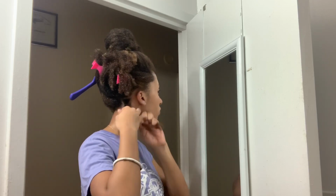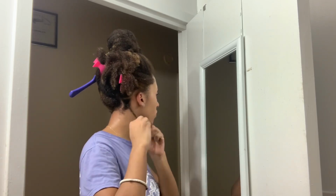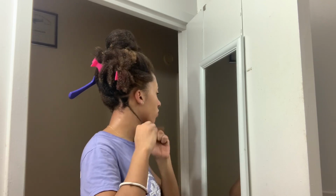I'm not doing a cornrow. I'm doing, I think they're called plaits. Is that what a braid is called, when it's not to your scalp? But yeah, I'm just braiding my hair all the way down, and then I'm going to take some of that curling cream by Cream of Nature, and I'm going to put it on my ends.